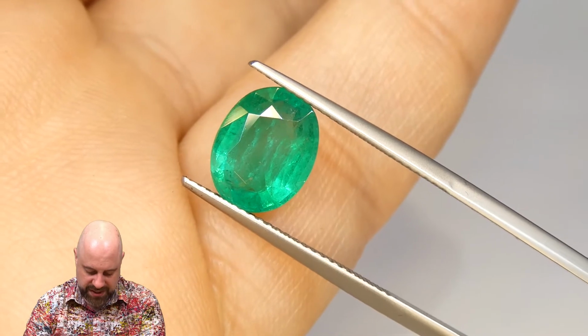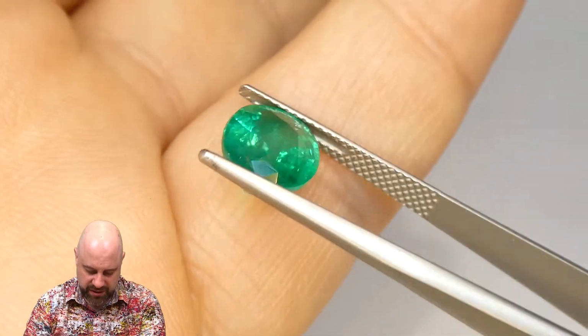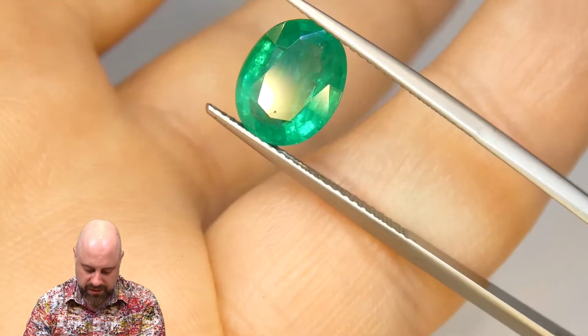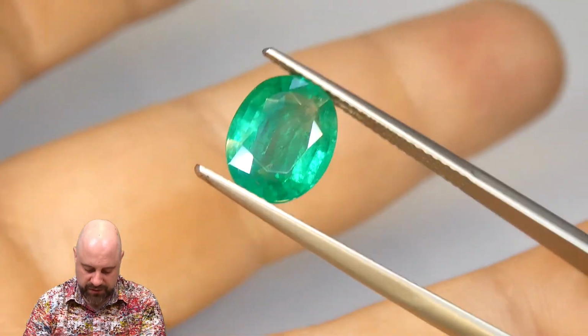Look at that, just beautiful scintillation. Oh, just an incredible stone. Look at that. What a beautiful piece.